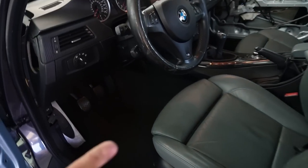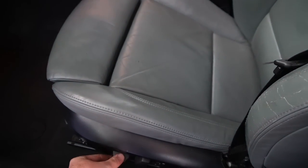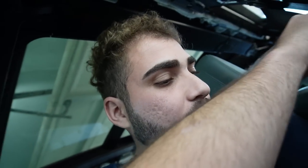I guess we'll figure that out later, but for now, we can at least hop in the seat for the first time ever. Let me set this down to my preference real quick. First time hopping into the E91 M3, guys. Oh my God. All right, hold up. I don't want to damage the seat. Let me get the seat buckle out of here.